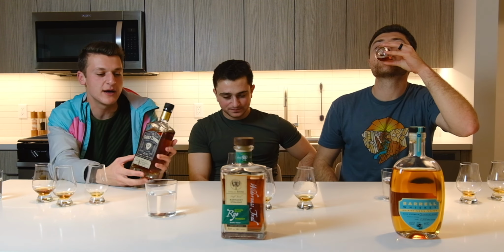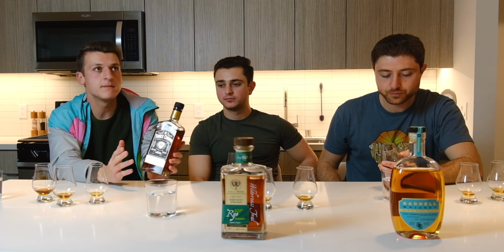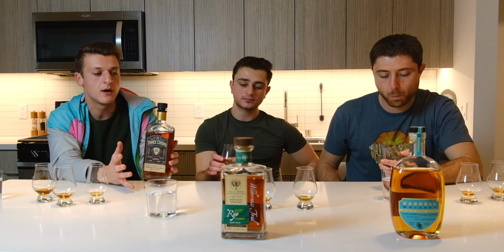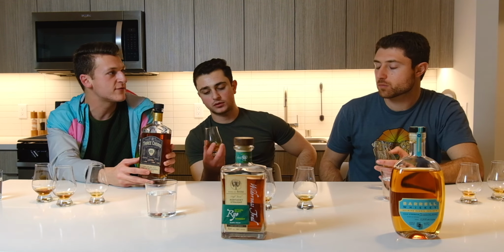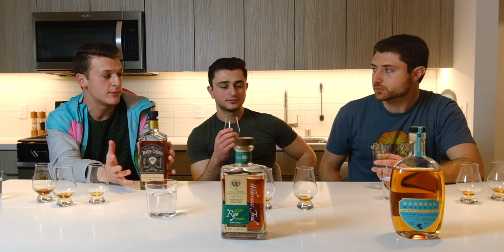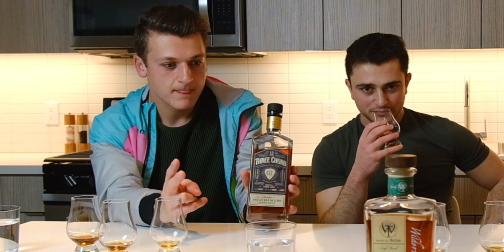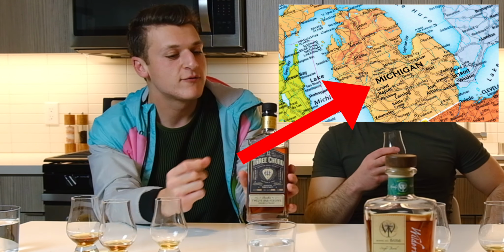Here's how they make this one. Their mash bill is from Kentucky and Tennessee, and it's 84% corn, 8% rye, 8% malted barley. The cool thing they do is pyrolysis, which in the science world is basically decomposing compounds through heat. That's what they do to their barrels. They heat them up to a certain temperature to bring out certain flavors. After that, they start aging their whiskeys, and they do that in Michigan for this specific one.